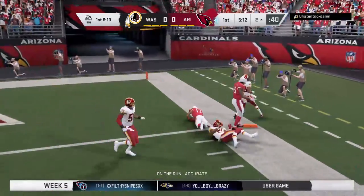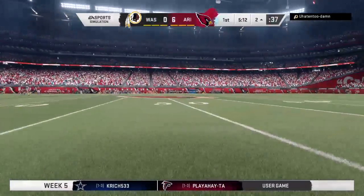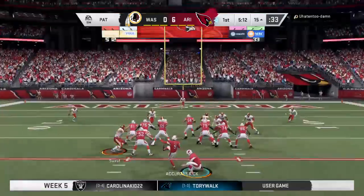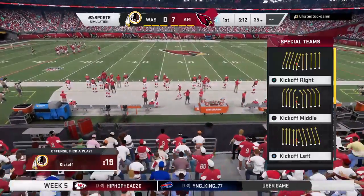Hard. And he'll take this one in for the Arizona touchdown. Christian Kirk, his 2nd touchdown on the season. And they are able to strike first here on their opening drive. Extra point up and good by Bailey. And it's now a 7-0 game.